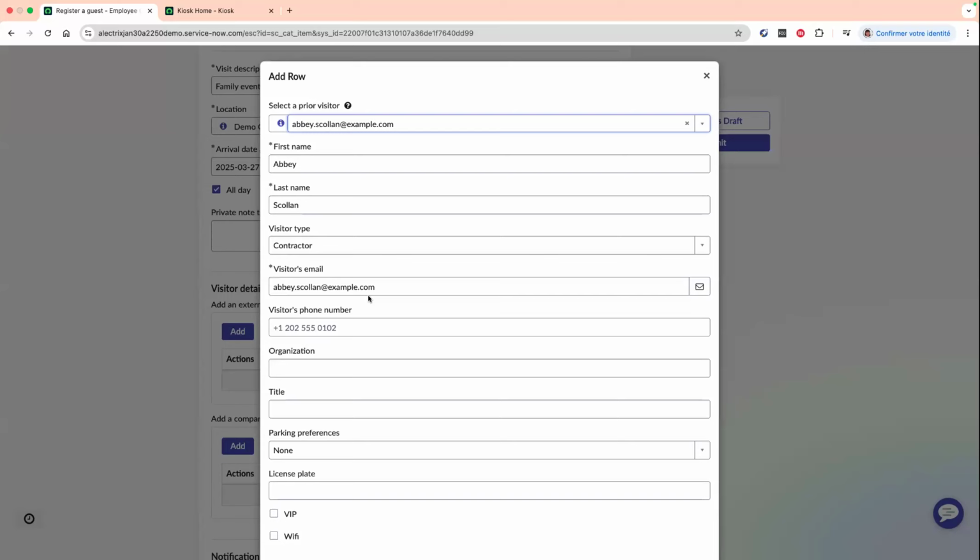This is the unique field that helps identify a specific user. If I was to manually add a visitor, Abby Scollin, spelt with a T at the end, and Stefano was to do the same, spelt without a T at the end, it's really the email that will be unique throughout all of them. That's the way we can recognize them and not duplicate these registrations, making sure the visitor will receive the email.